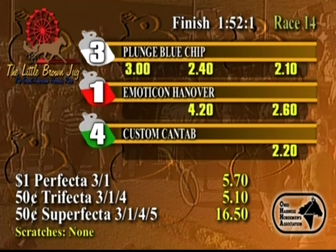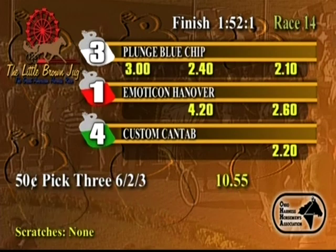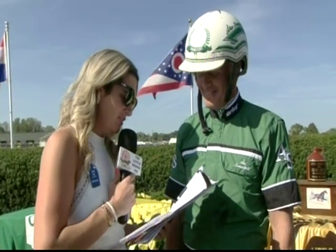And at this time, we'll throw it downstairs to Wendy Ross, and she's got the winning trainer and driver of Plunge Blue Chip of the Alarage Farms Miss Versatility. Here's Wendy Ross and Aki Svanstedt. Well, thank you very much, Jason. Congratulations, Aki. It's always nice when it's a training, driving win. It makes it so much easier just to do the interview here.